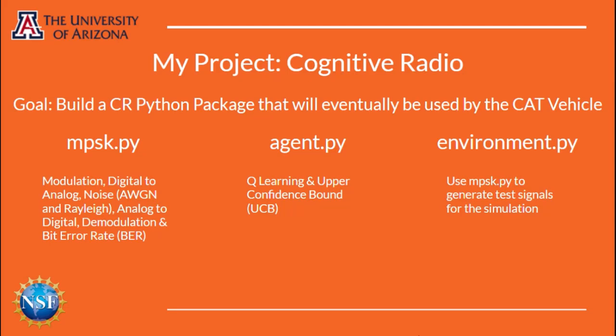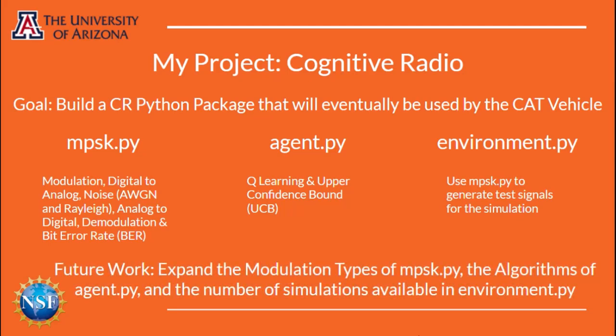In my agent file, I wrote two reinforcement learning algorithms I can use to explore the environment in my environment file: a Q-learning algorithm and an upper confidence bound, or UCB, algorithm. Finally, the environment file. It uses the features of the MPSK file to generate 5 test signals, which make up the environment that the agent tries to send messages in. These files combine to make up an ideal cognitive radio situation. Given the amount of energy of each signal, the agent must decide whether or not to attempt to send a message on that channel. Future REU students and researchers can add to the files that I have now by adding more modulation schemes, more reinforcement learning algorithms, and more simulation environments.